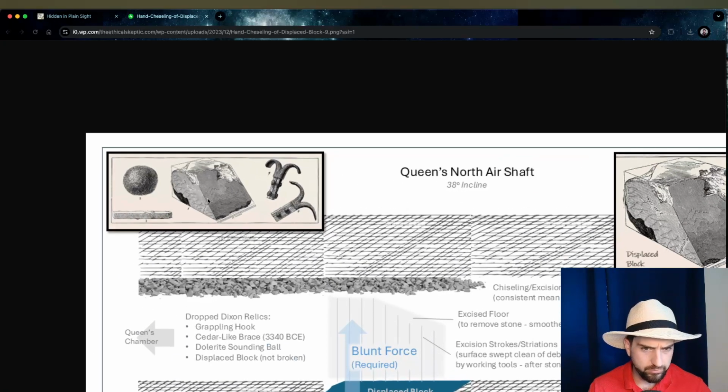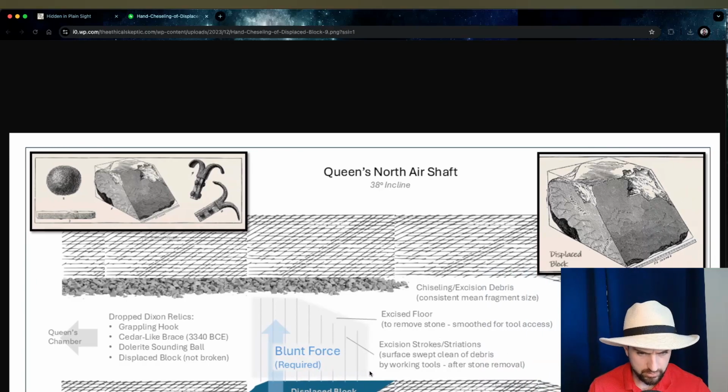So we have these little grappling hook devices that were found. This block, and it looks like there are little chisel marks here. Some ball. Sounding ball. Not really sure what a sounding ball is. I feel like I should know that. Okay, so there's this chamber.